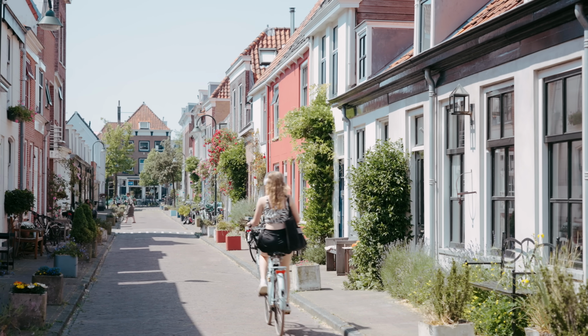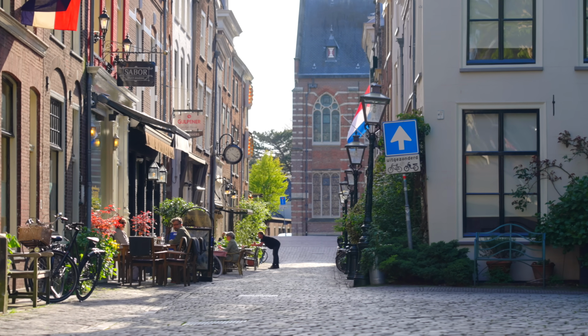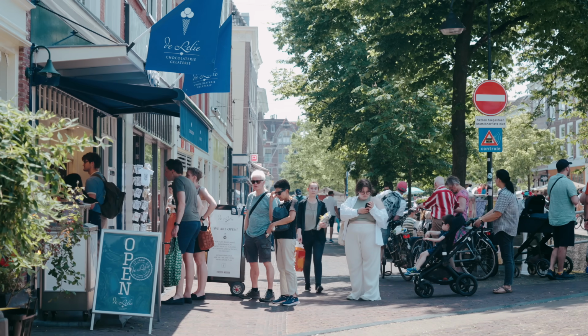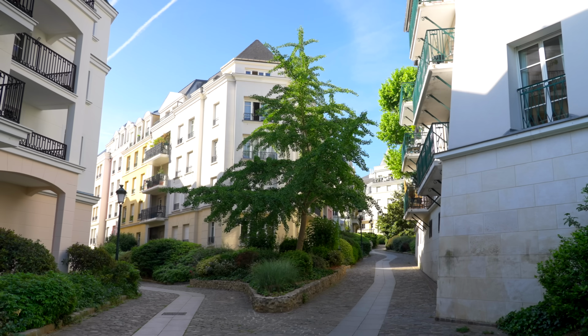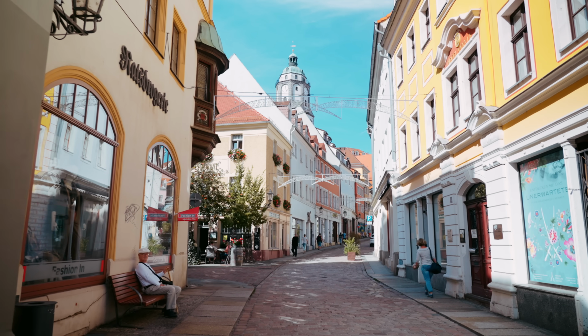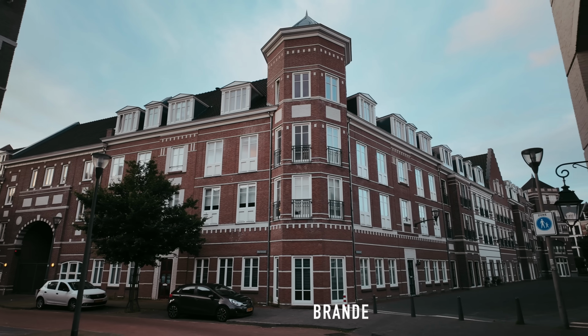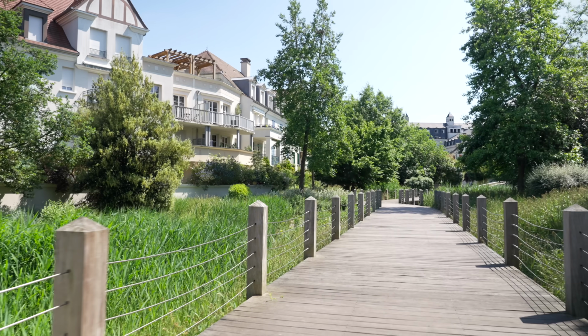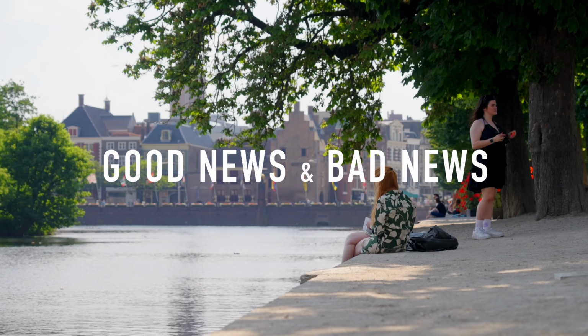Of course, there are more principles that lead to beautiful cities, but these were some of the most important ones. The final result is a place that is lively, green, pedestrian-friendly, with great public spaces, interesting streets and beautiful harmonious architecture. Places like Le Plessis-Robinson, Cayala, Poundbury and Brandevoort have already used these principles very successfully and show they still work.